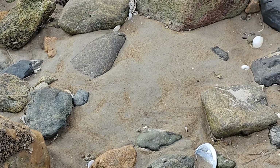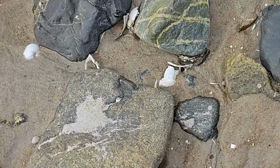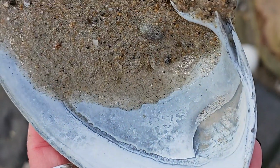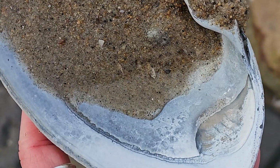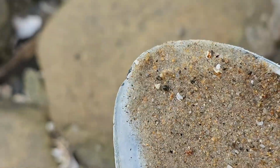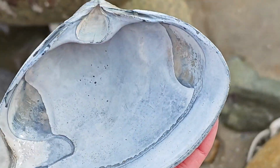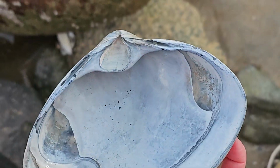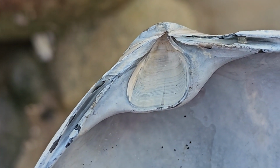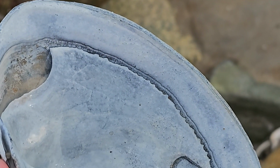So some of these surf clams are really beautiful too. I've been pulling them out as we've been looking for the mega moons, but let me rinse this off. You can see all that blue and all the gray in there by that adductor muscle. If we can rinse this off, we can get a better look. I really love collecting these because you can see the grow lines here, but also all that nice blue coloring on the inside and that line where the mantle lining was attached.